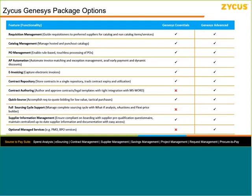Suppliers can do that. Any way that you receive an invoice via XML, other electronic means, smoke signals, Pony Express, however you get them, you're going to be able to process those invoices in ZYCUS. The contract repository, you get that with both solutions.